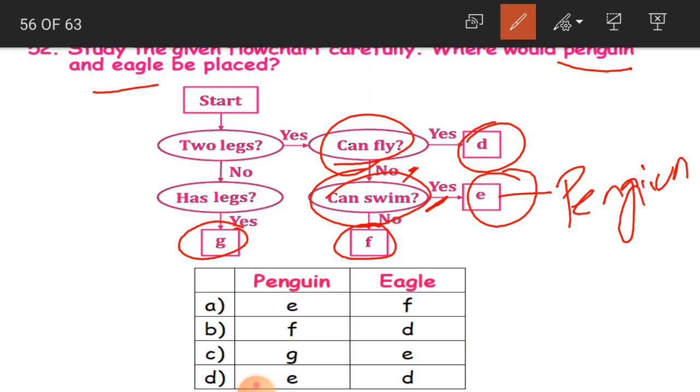Okay children, now we look at eagle. What is eagle like, children? Eagle has two legs. Yes, it has two legs. It can fly. Yes, it can fly. So that is why option D will match with our eagle. Then what will be our answer? E is for penguin, D is for eagle. So D is our correct answer. Like this you have to check all the other options also.